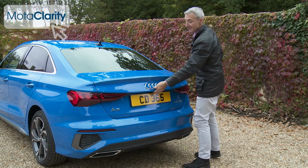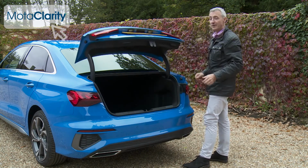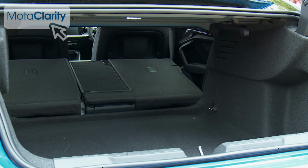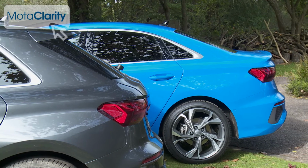Out back, boot space is much as before, offering a 425-litre capacity. There is also a ski hatch for longer items. If you need more room, then you can flatten the split-folding rear bench for almost as much versatility as you'll get with the Sportback hatch variant.